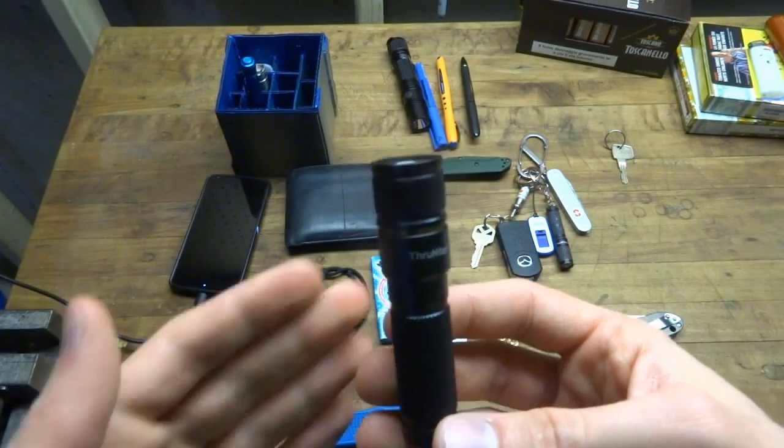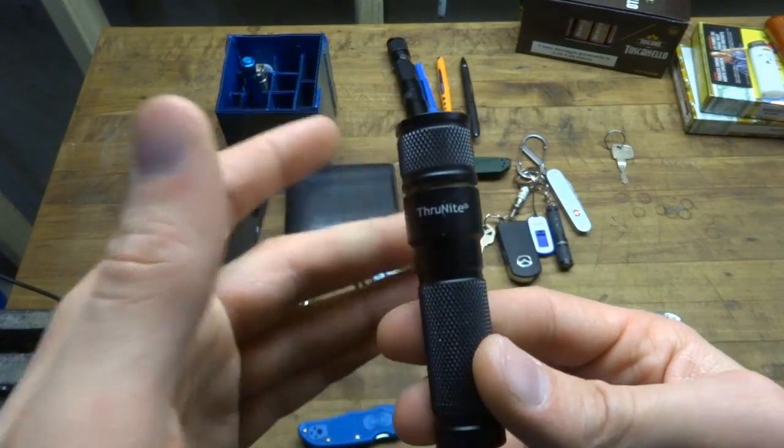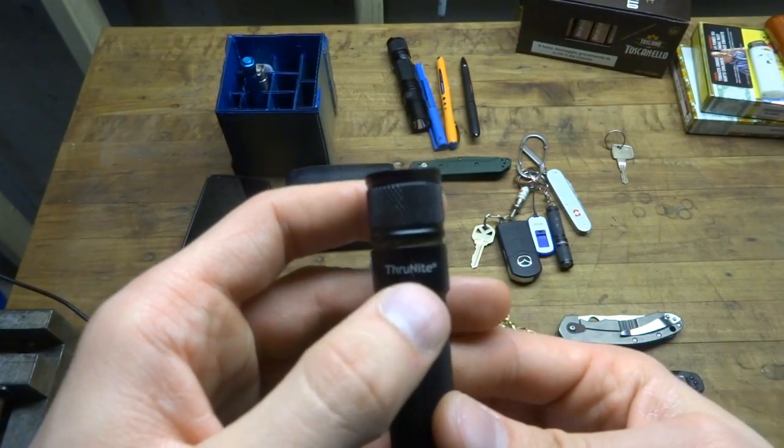The CR123 battery body will allow this light to achieve slightly brighter functionality.